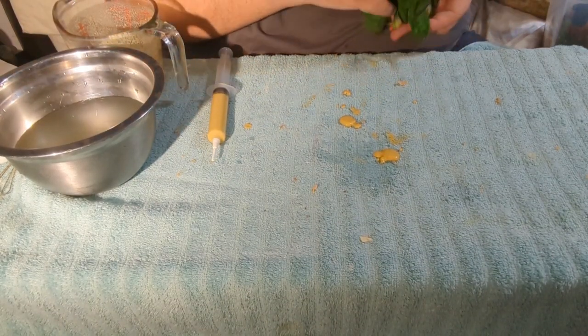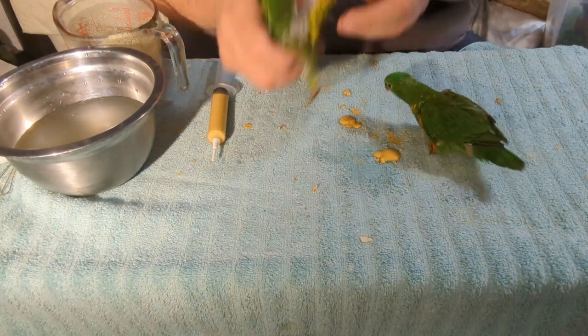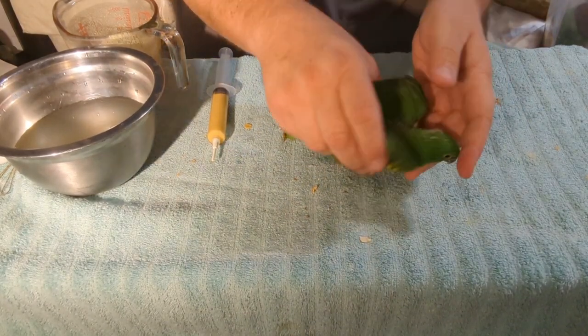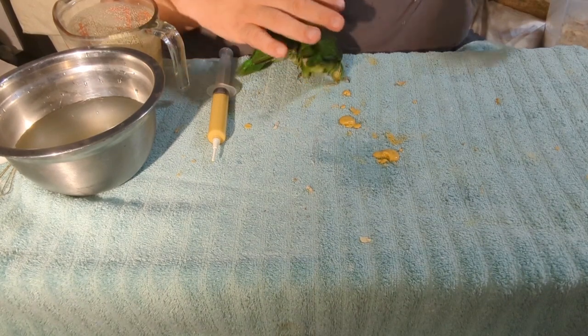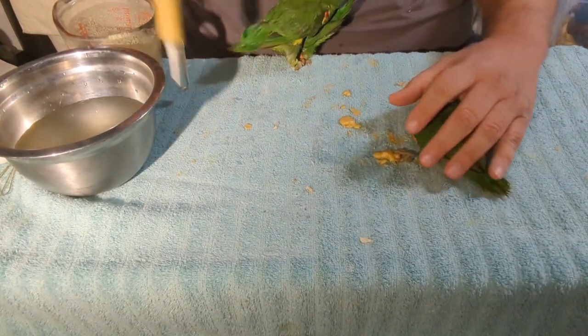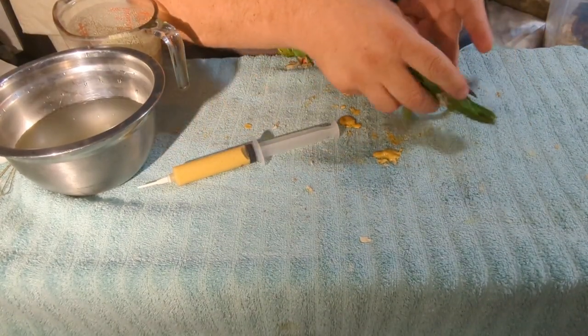You hang a shower curtain on the wall behind their cage, and you put bath mats down on the floor that can easily be washed around their cage, and you use puppy pads, wee-wee pads, in the bottoms of their cages. All things that are easy to clean and very absorbent.